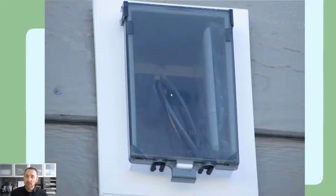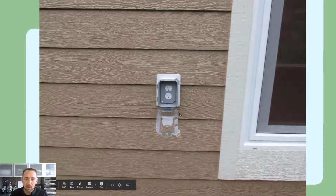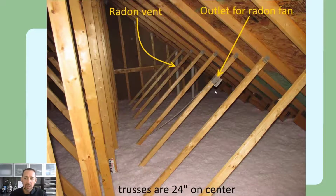Here is a deck outlet where there was no deck yet. It was just a walkout. The plan was to build a deck. Someone forgot to put in a receptacle. We just have live wires sticking out of here. Here's an electrical box cover where the cover flips down. It's supposed to flip up. It's just upside down. Not a huge deal, but we don't want water to get in there. Here's a situation where they didn't properly locate the electrical outlet for the radon fan.